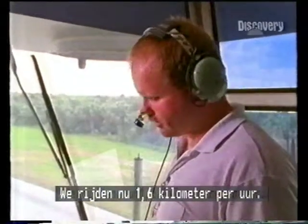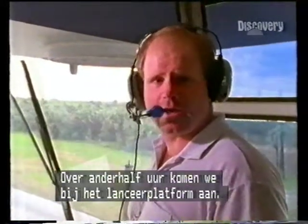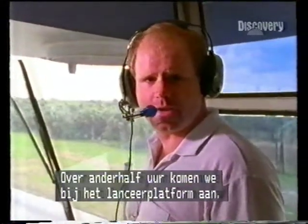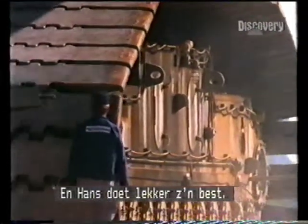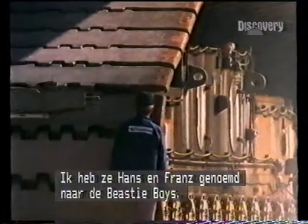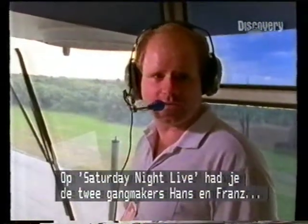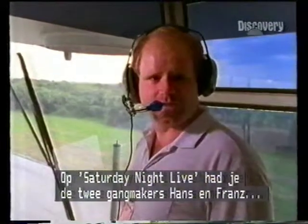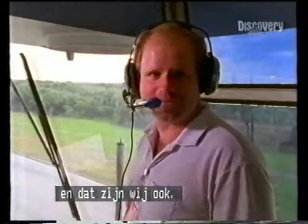We are rolling about 1 mph at this time. We have about 1.5 hours left to go to get to the top of the pad. And Hans is running pretty good. I started calling him Hans and Franz after a Saturday Night Live clip. They used to have characters on it called Hans and Franz, and they were here to pump you up, and that's what we do.